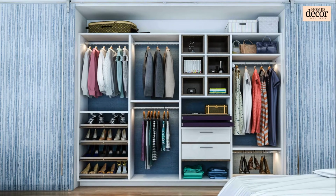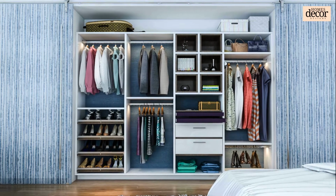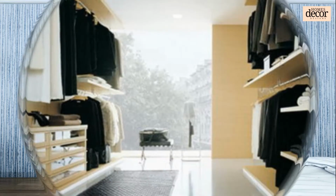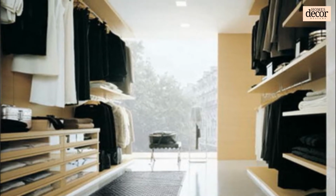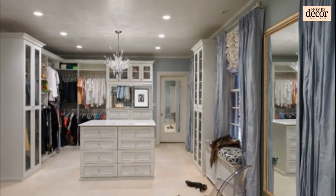And if you want to free up space in your room, you can even place the drawers and dressers inside the walk-in closet. 3. Walk-in closets give you the chance to be creative. Benches and islands can even be positioned inside huge walk-in closets to make it feel like a dressing room. Truly, when you own a walk-in closet, the sky's the limit.